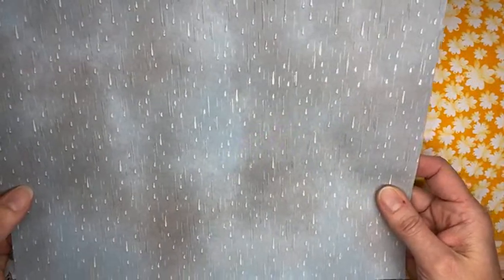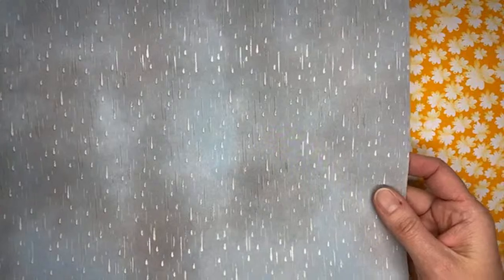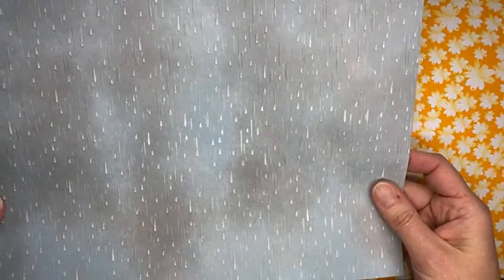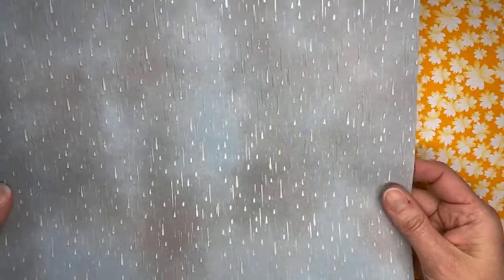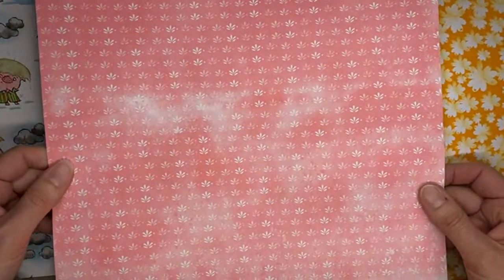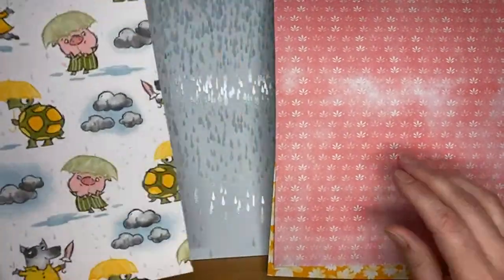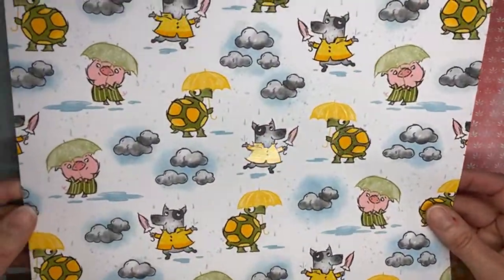So this one is kind of like a stormy day is what I would call it. It's got darker colors. Looks a little rainy on the background, so it may be appropriate if you send somebody a card for something a little bit sad. And then we've got the other side, which is flowers. So this side has some cute little critters on it playing in the rain.